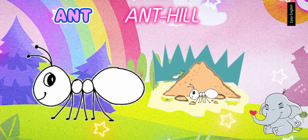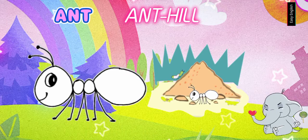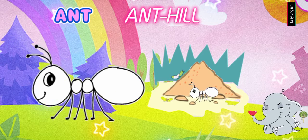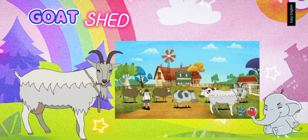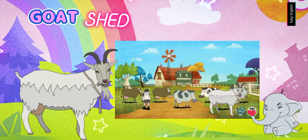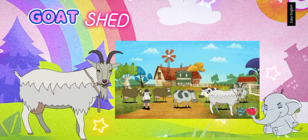Ant lives in anthill. Goat lives in shed.